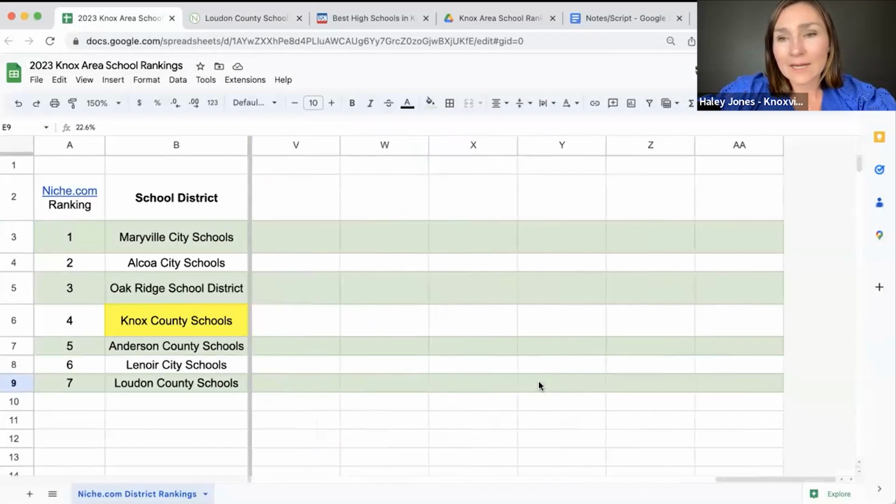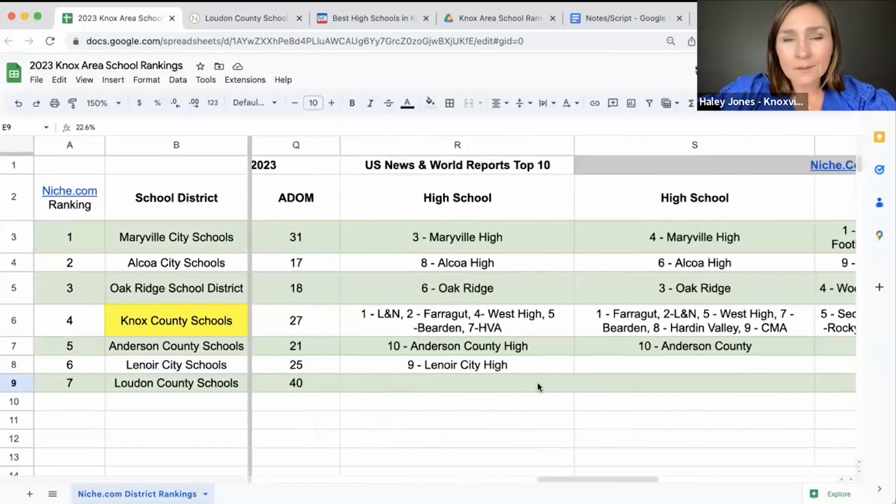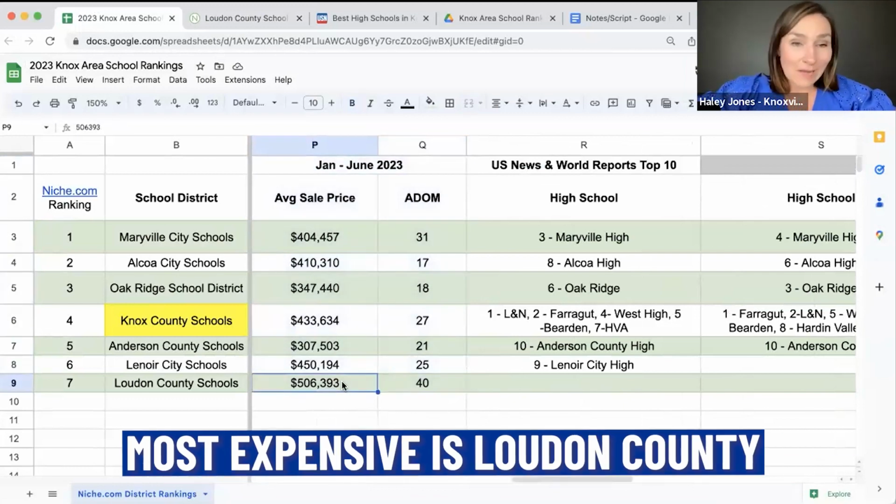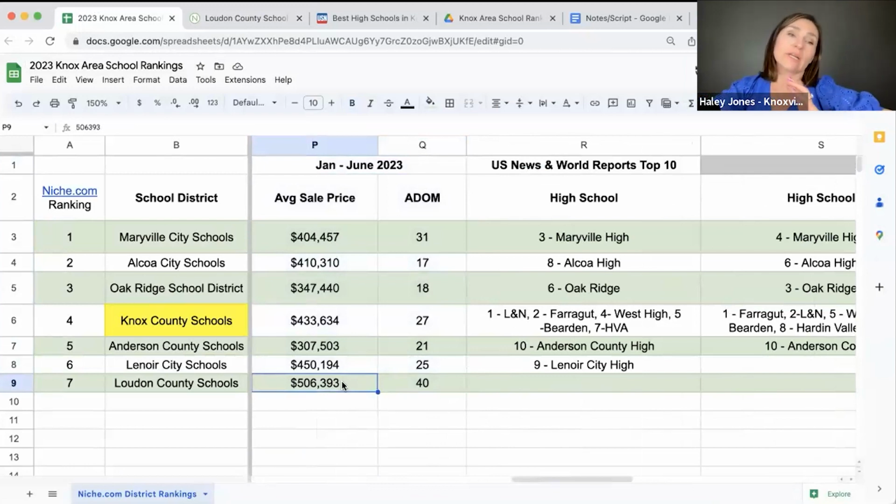And then if you look at home prices, so here's our home prices. This is January through June 2023. Most expensive is Loudoun County. Now that is factoring in a ton of waterfront property, including Tellico Village, which is 55 and up. So a community that is essentially luxury properties on the water. This also includes places like Tennessee National and Rarity Bay, all Loudoun County luxury waterfront communities. So just bear that in mind.